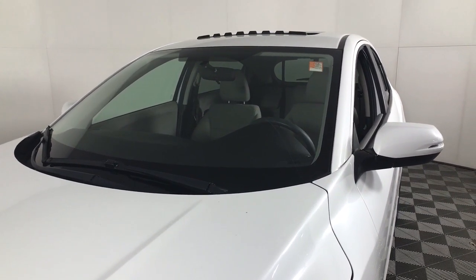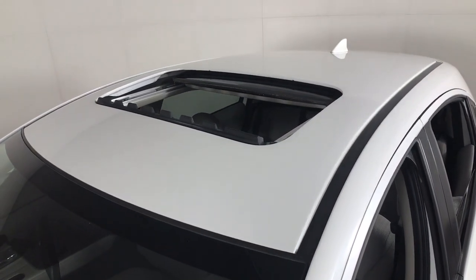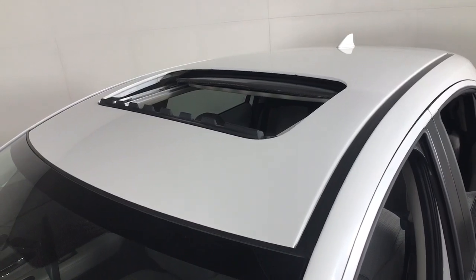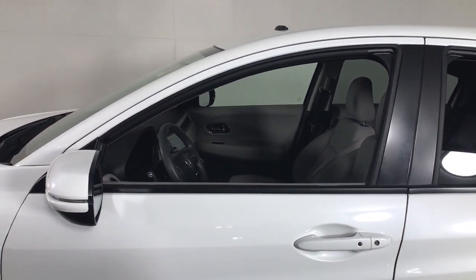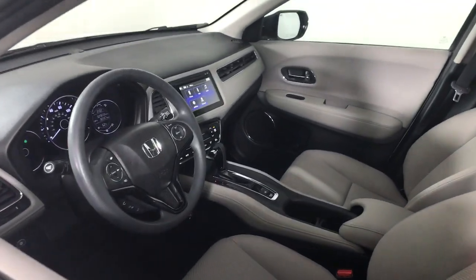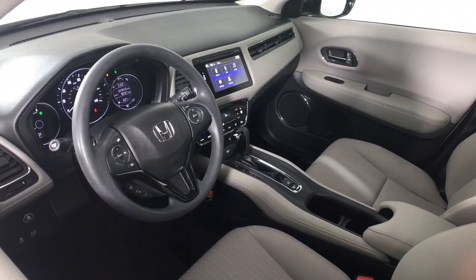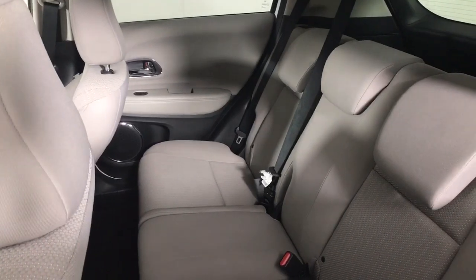These are just some of the great options this vehicle comes with: all-wheel drive, sunroof, moonroof, keyless entry, keyless start, fog lamps, heated mirrors, backup camera, Bluetooth connection, aluminum wheels, heated front seats. This Honda HR-V is the perfect blend of comfort, convenience, and cleverness. Come in for a test drive experience and take a closer look.